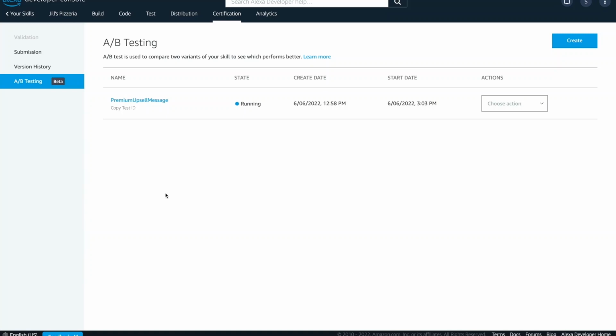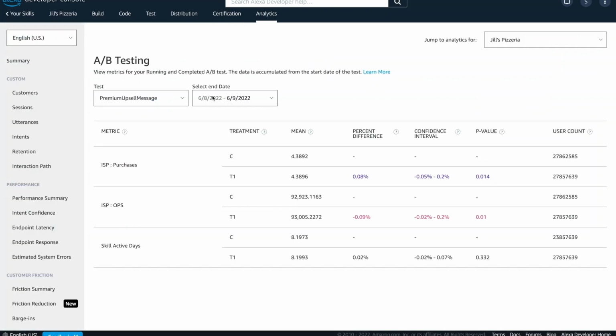After 1 week, Jill wants to check the analytics of the experiment to see how her new treatment is performing. Jill clicks on the View Analytics option from the drop-down and selects an appropriate end date. Metrics here include percentage difference, confidence interval, and p-value. Percentage difference is the relative percent difference between the mean of Jill's T1 group and C group.